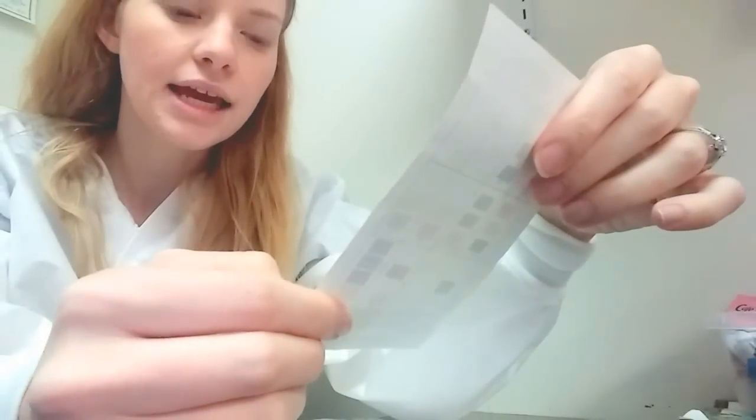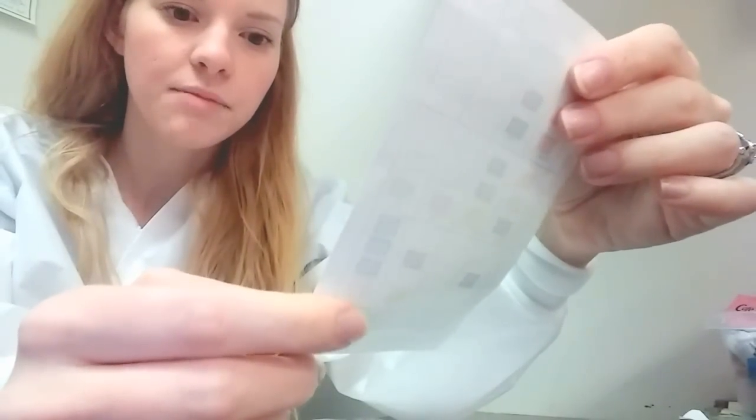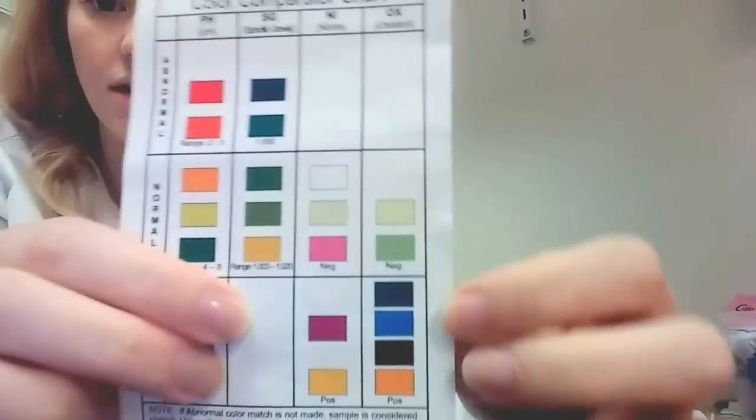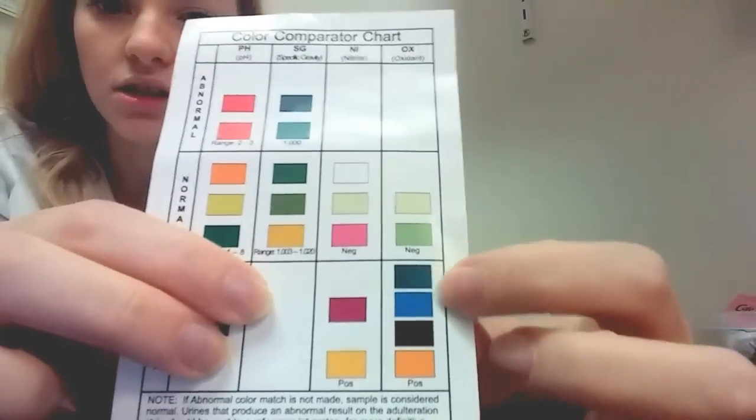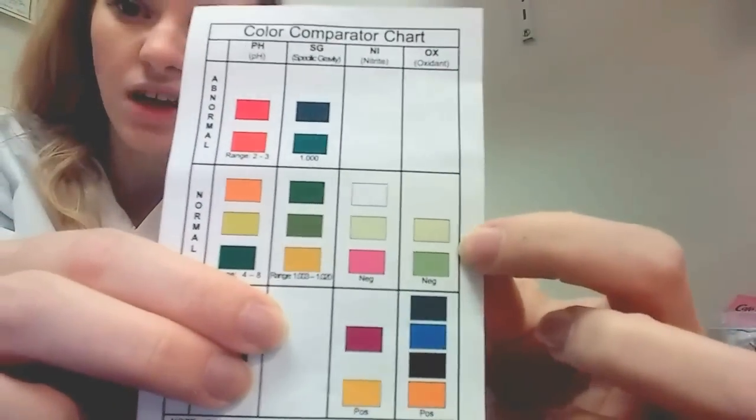And last thing is oxidants, another adulterant. They can be positive if the color chart looks anything similar to these versus a clear or light green or a beige white color.